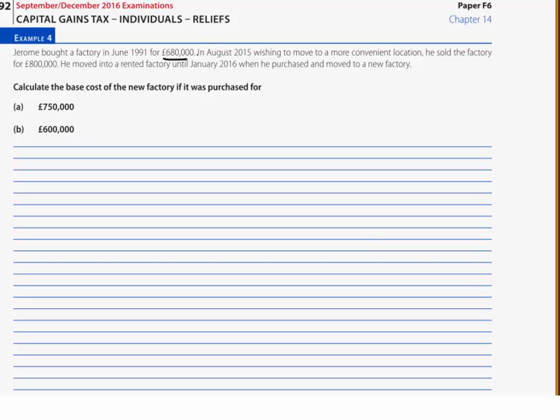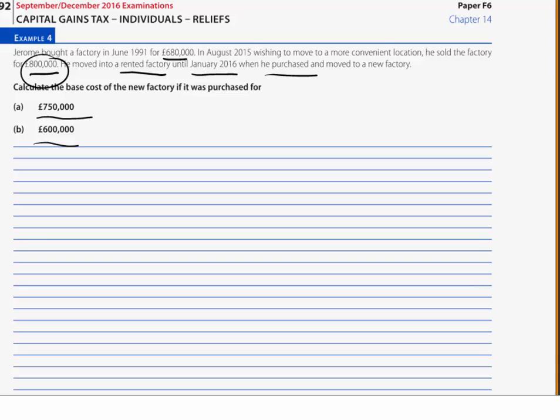Jerome bought a factory for $680,000. He wished to move to a more convenient location, sold the factory for $800,000, so easy enough to calculate the gain, then moved into a rented factory until January 2016, when he purchased, and it's at that point that rollover would become available. Calculate the base cost of the new factory if it was purchased for $750,000, $600,000. Look at what is different now. We sold for £800,000. Therefore, in both of those scenarios, we are reinvesting less than the full proceeds. So I'd like you to do both example 3 and example 4, if you'd be so kind.